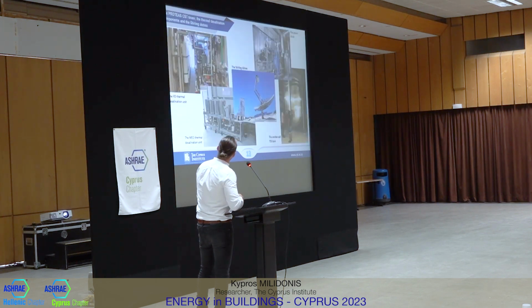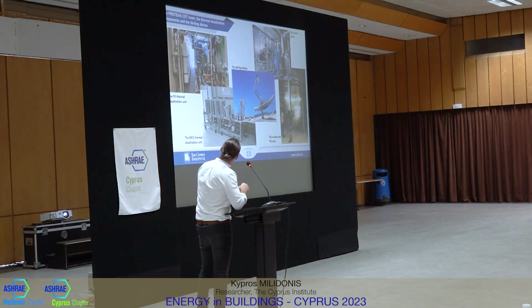And these are some pictures from the desalination unit for osmosis, the multiple effect distillation machine, the solar Stirling dishes, the tank, the power block.